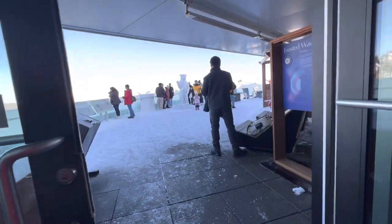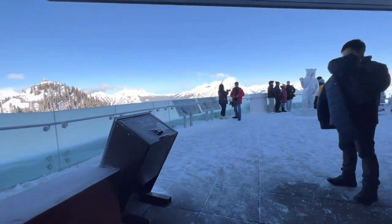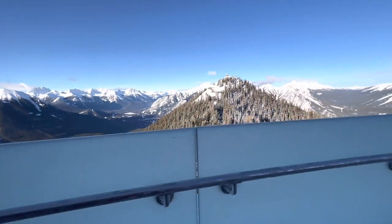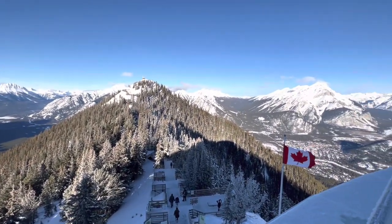If you're unable to walk to the summit, don't worry because the fourth level of this building is the best area to view the Canadian Rockies from every angle. From here, you can also see the majestic six mountain ranges and the valley.